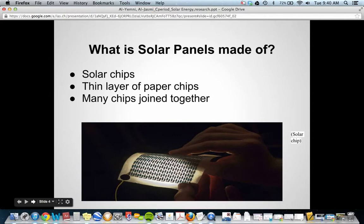What are solar panels made of? Solar panels are made out of chips, similar to the chips found in your computer, in a layer of paper that are inside a glass that would capture the sun's beams and transform it to electricity. And as you can see here, it's very thin and it's very delicate. And they put glass on top of it so that it won't be affected by the sun's heat.